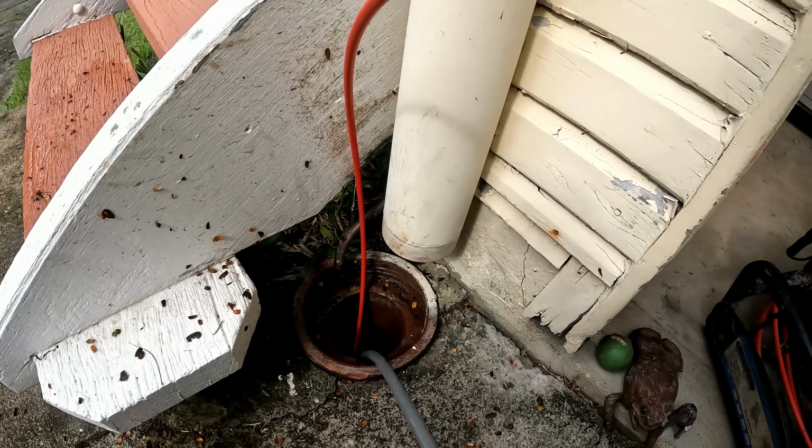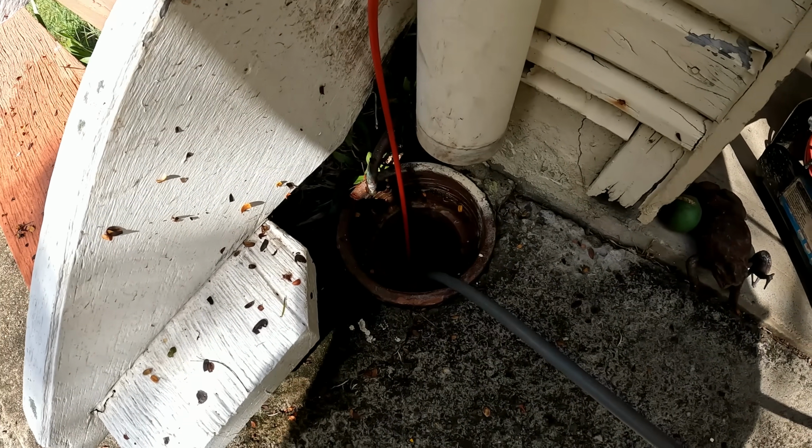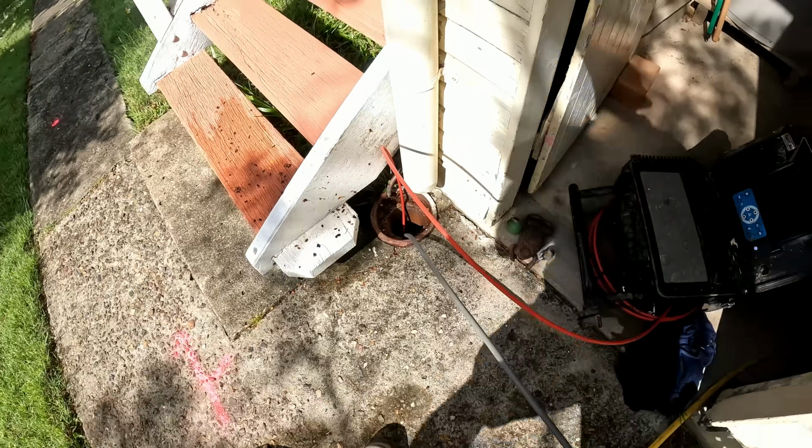And work out what we're gonna do. So I've gone down to the back side street and I can't see any water coming out anywhere. So we'll just fire this up and see if we can just keep chipping away.